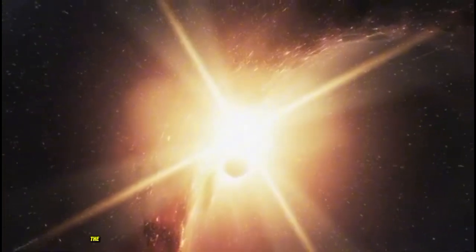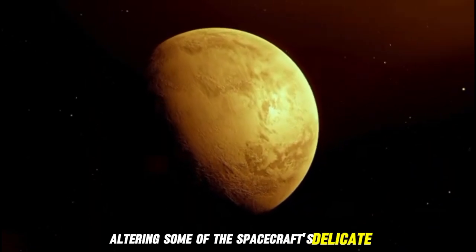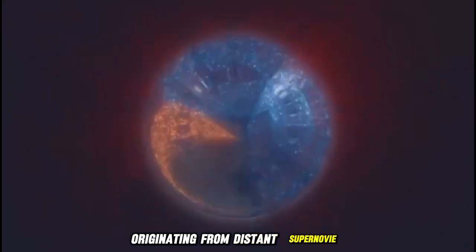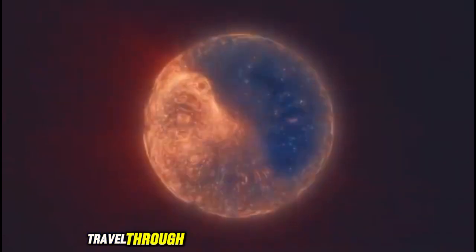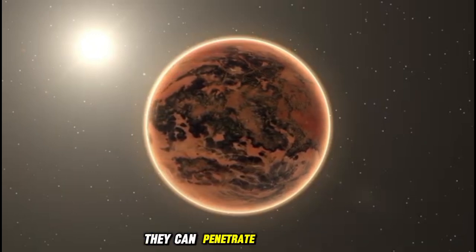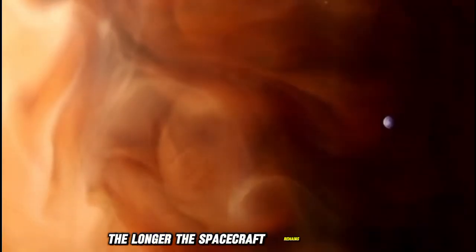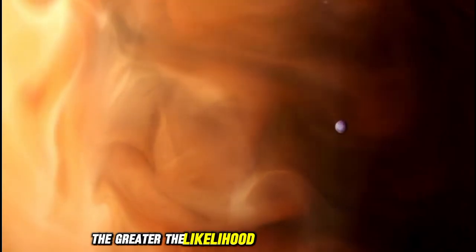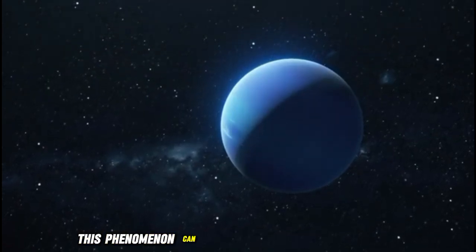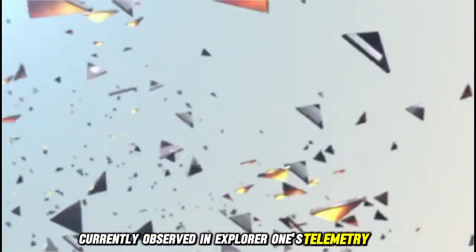The malfunctions may be the result of cosmic rays altering some of the spacecraft's delicate electrical systems. These high-energy particles, originating from distant supernovae or cosmic events, travel through space at nearly the speed of light. When they strike Explorer 1, they can penetrate its exterior and affect internal electronic components. The longer the spacecraft remains in space, the greater the likelihood that cosmic rays will impact its systems. Over time, this phenomenon can lead to unpredictable anomalies, like those currently observed in Explorer 1's telemetry data.